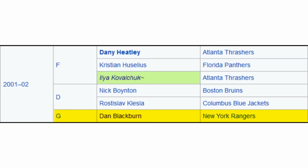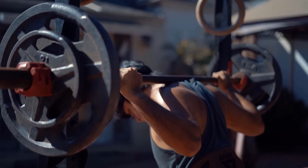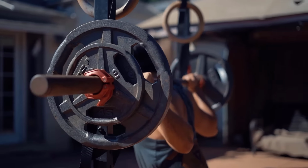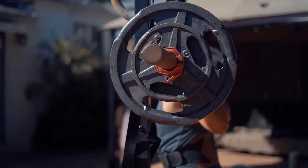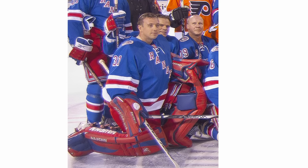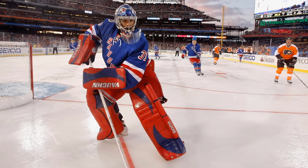He was selected to the all-rookie team and played 31 games in his rookie season. But when Blackburn was only 20 years old, he suffered a weightlifting injury that left him with nerve damage and prevented him from lifting his catching hand above his shoulder. Nonetheless, Dan Blackburn did not give up on his hockey goals. He entered Rangers training camp with two blockers, which allowed him to keep his left arm down below his shoulder and gave him a chance to play.